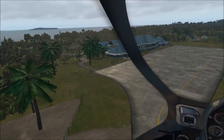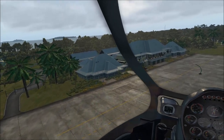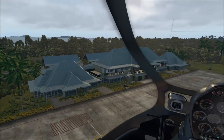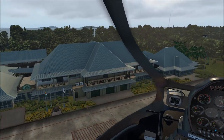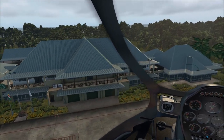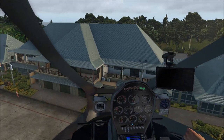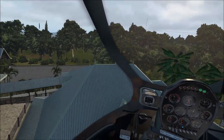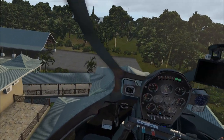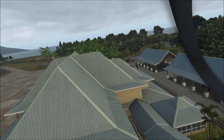All right, but as you can see, we are back at the airport. And we're actually going to take a quick look at the airport terminal itself, because honestly, I think this right here is a work of art. I mean, look at that. You can see all the AC units and everything. It is just incredible. And those little points at the top of each edge of the roof, little gabled roof there.